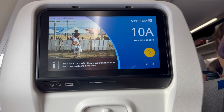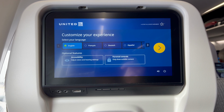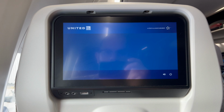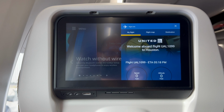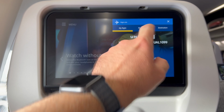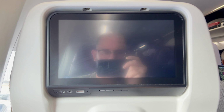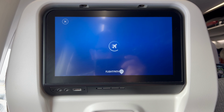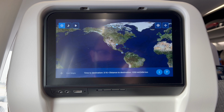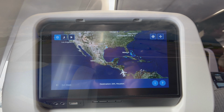A nice big screen that had a wide variety of TV shows, movies, music, anything that you could need, especially for a flight that's just about 3 hours. Personally, I love the interactive map, as you all know from my previous videos, and that's what really mattered to me most. Overall, it's just a very nice plane, very nice interior, and I really like what United has been rolling out across their narrow-body fleet.